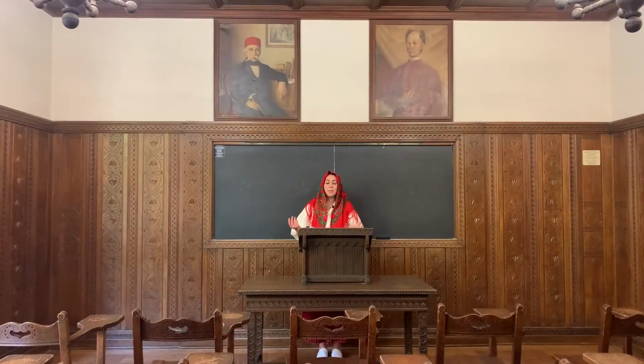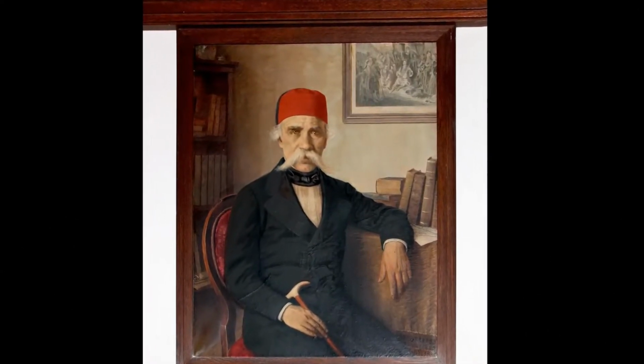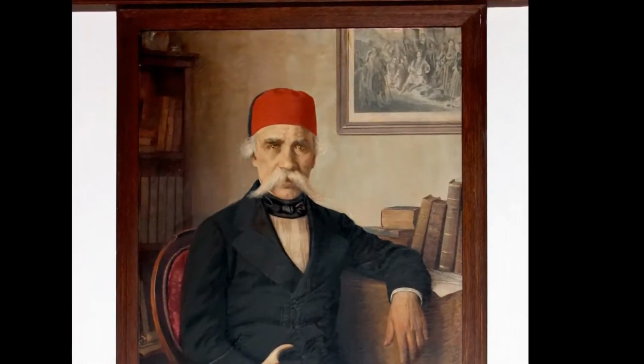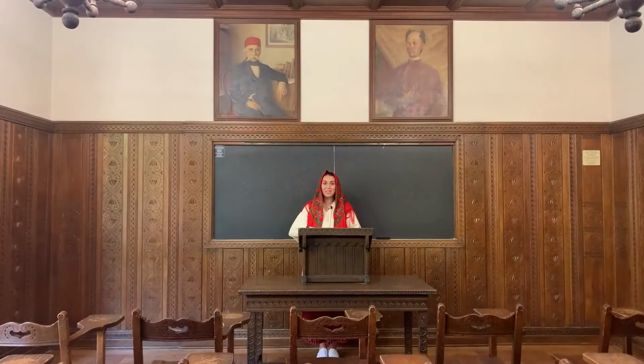There are 6 portraits in this room that feature important historical figures within Yugoslavian history. The 2 people above me are Vuk Karadžić as well as Bishop Josip Strossmayer. I'm first going to start with Vuk Karadžić. Vuk was a linguist as well as a scholar who is known for modernizing the Serbian language as well as creating and publishing the first Serbian dictionary. He also is known for having a collection of folk Serbian tales.